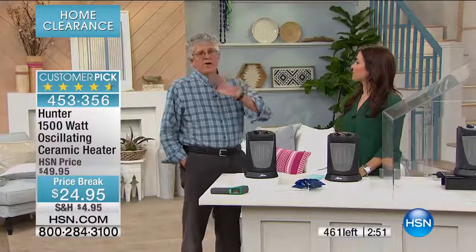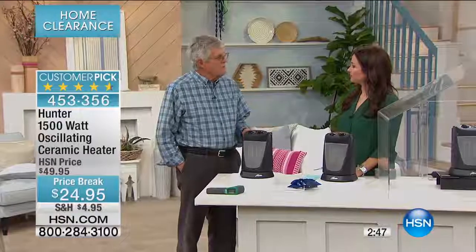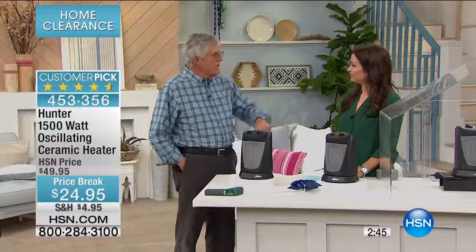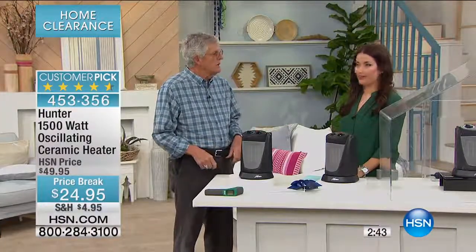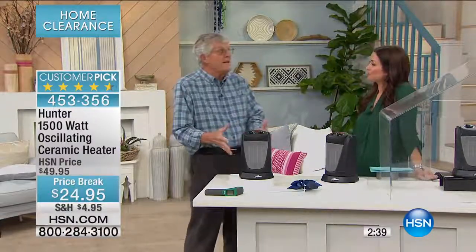I needed one of these last night. I have a terrible cold, worst cold I've had in years. I checked into my hotel last night, and somebody had left the air conditioner turned down to like 68 degrees. Oh, that's the worst, right? I needed one of these last night to keep me warm. So I immediately burrowed in under the covers.